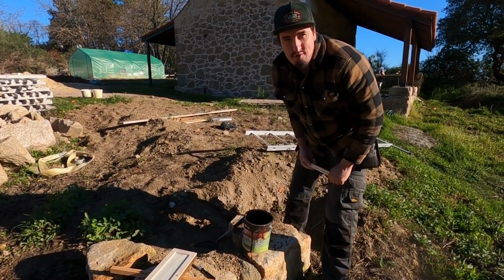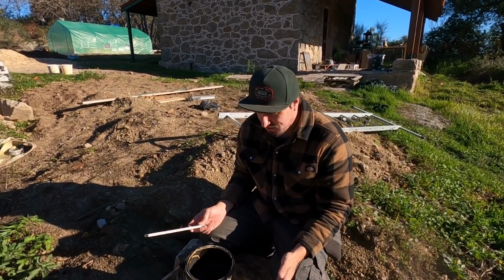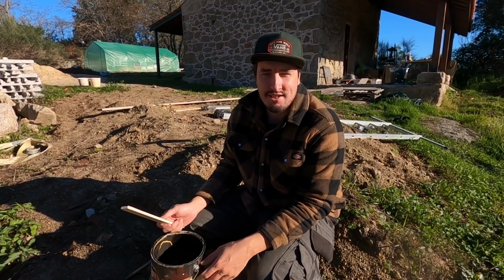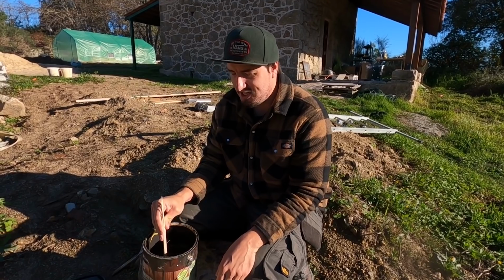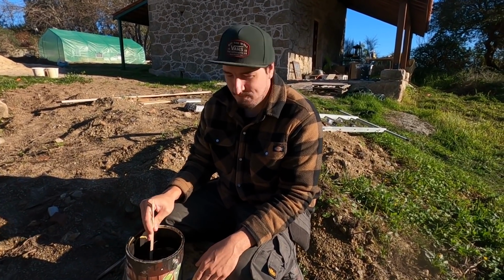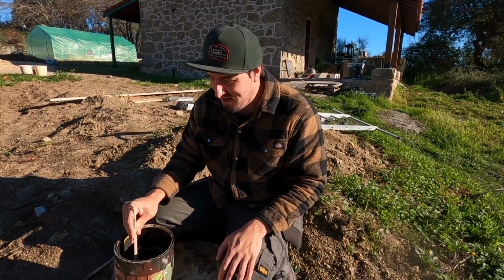So the stain that we're using is actually the stain that we used on the veranda of our house, and it's such good stuff. It's from a shop called Sin in Portugal, and they make really nice paints and really nice stains, really high quality. This is, I believe, an oil-based stain. Yes, it is. And it just does really well in the really harsh conditions that we have here in Portugal, so I'm going to use it on the window frame as well. And actually the window frame is not going to have any harsh conditions on it because now we have the lovely lean-to off the back of the barn.